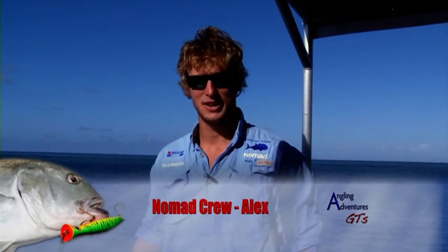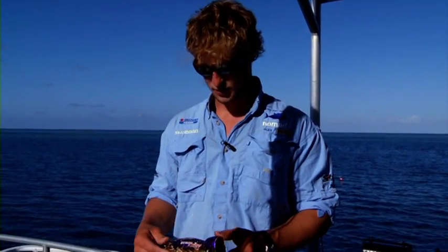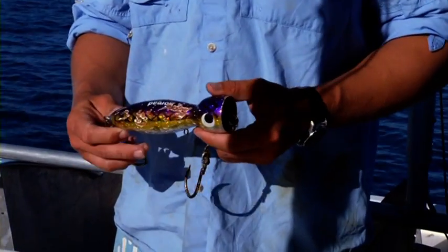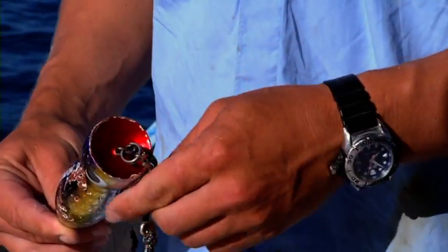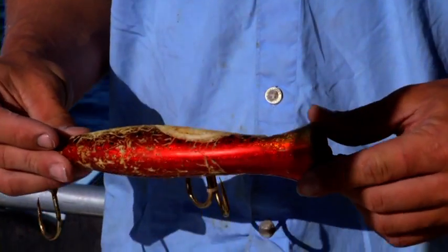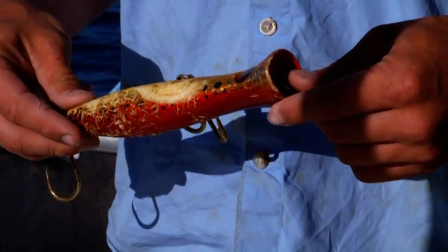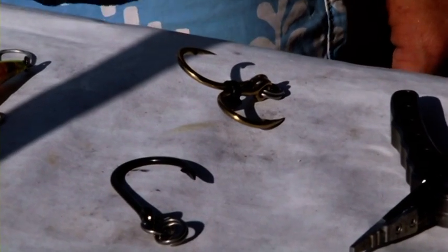Alrighty guys, we've got a small selection of lures that would be perfect for a trip out with us or any real adventure chasing GTs. We've got the big cut face popper, which is really good when the fish are a bit quiet down on a deep edge or something. You can really call them up with a big blooping action. And we've got this one, which you can work either like a big blooping popper or a bit faster, retrieving skipping across the top, which looks like a scared garfish.